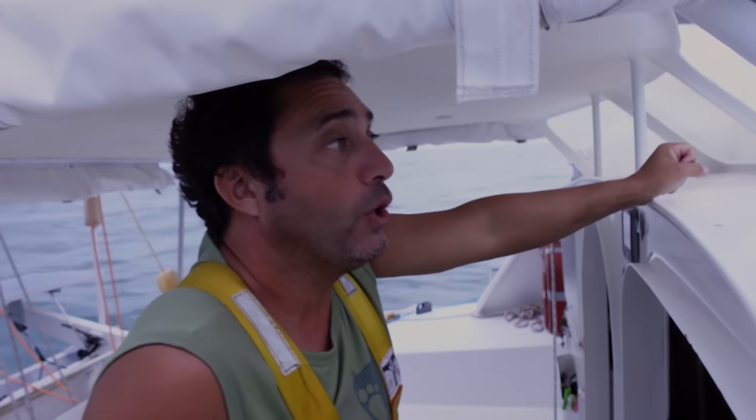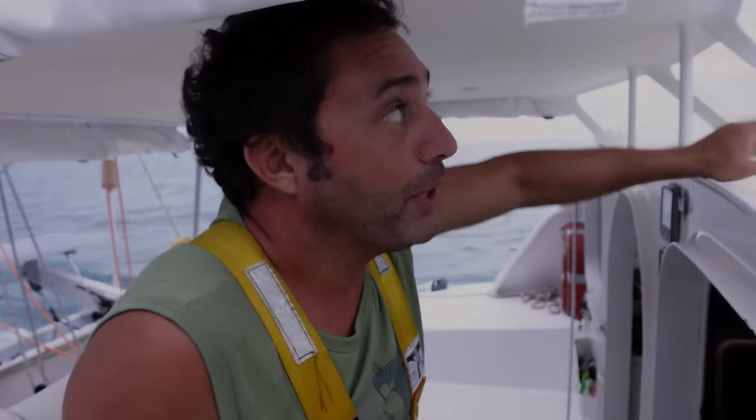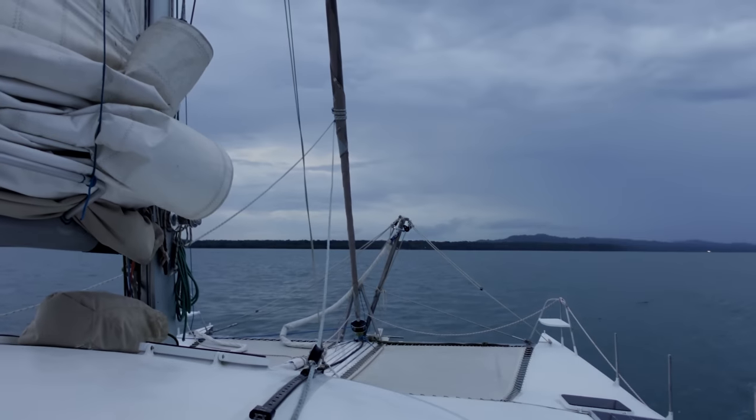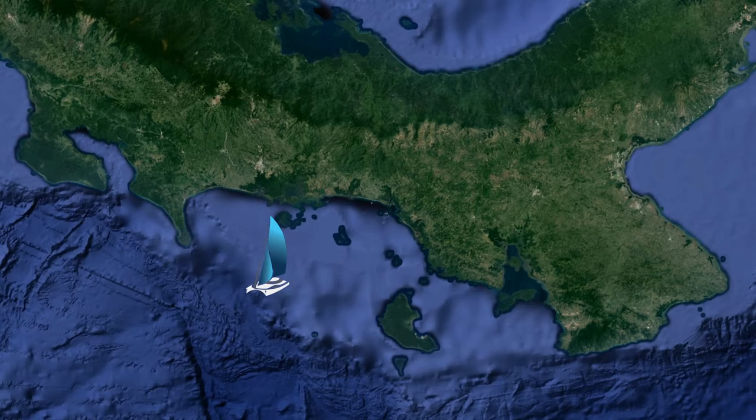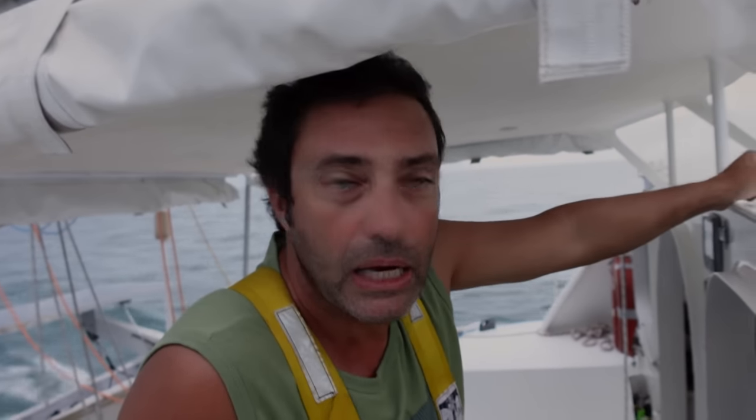We should be dropping the hook in about 5 minutes. Made it before dark. That's a good thing. Not even gonna pack the sail away, just tied it down. And it seems reasonable in here. It's not too rough. Not too much swell. Hopefully we don't get bothered during the night by anything or anybody.